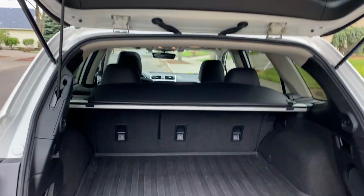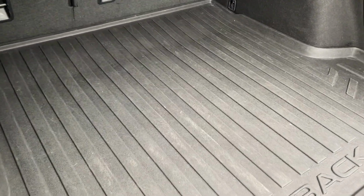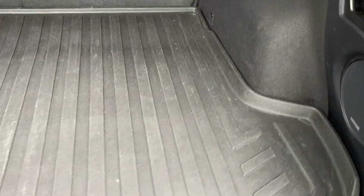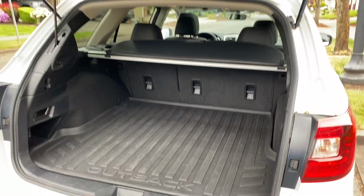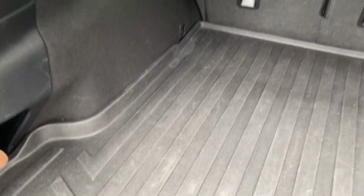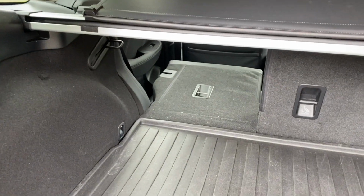Power liftgate, of course. Who wants to lift their own tailgate anymore nowadays, right? Especially people who are buying premiums. So, huge trunk. Look at this trunk. Oh yeah, it's got this latch thing to release the seats. Oh yeah, pretty cool. And on 2 sides.